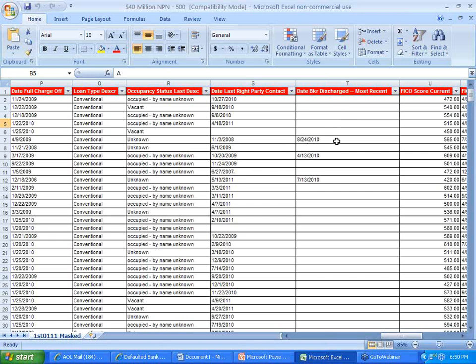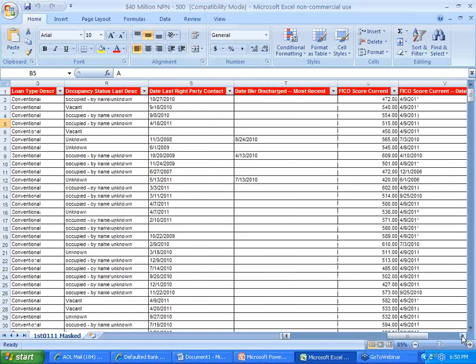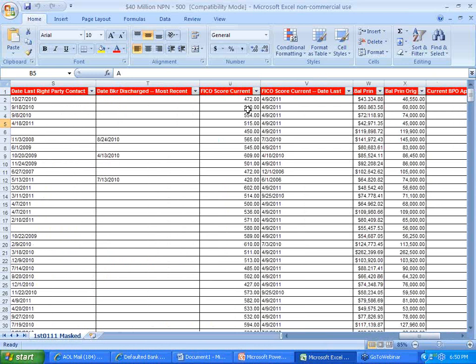Okay, the bankruptcy discharge. So what happened? A homeowner filed bankruptcy. Now they're not in bankruptcy. It's been discharged. So here's the dates. Here's the FICO, the score of the homeowner, current score, okay, which is 472 for this person. And here's the date of the FICO. This is the balance principal. This is the original principal balance.